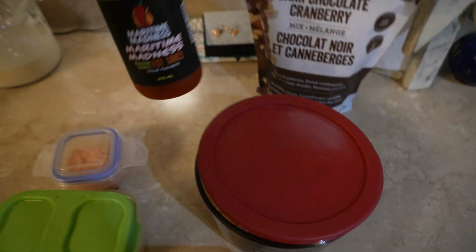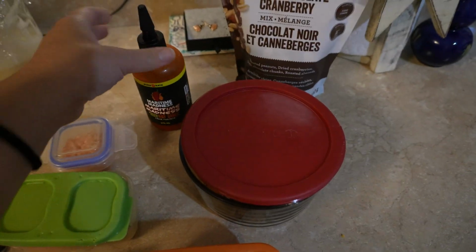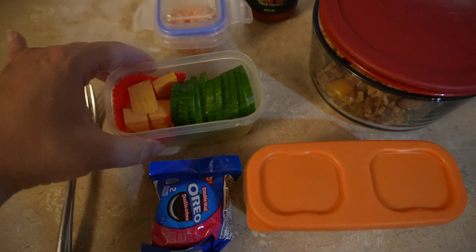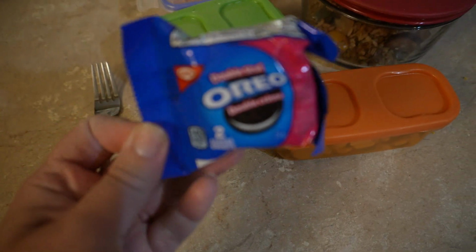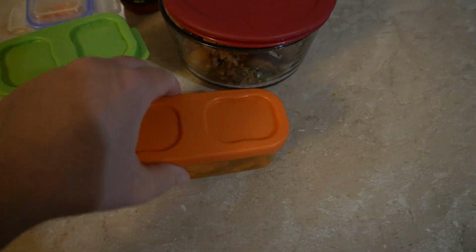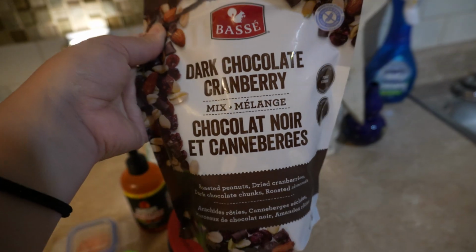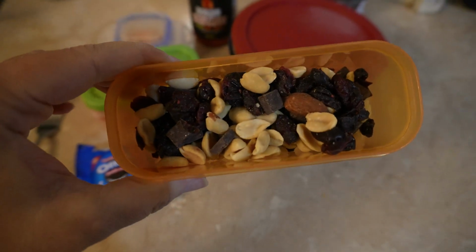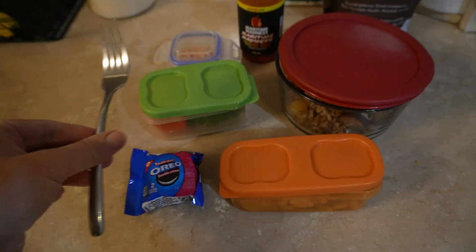So that'll be his main lunch, and he will take some of this Maritime Madness, some hot sauce. I'm sending him with a clementine, some cucumbers and some cheese, a package of these double stuffed Oreos to have with his coffee, and also some of this dark chocolate cranberry trail mix. This actually looks really good. It has almonds, peanuts, some chocolate, some cranberries, and I'll send him a fork.